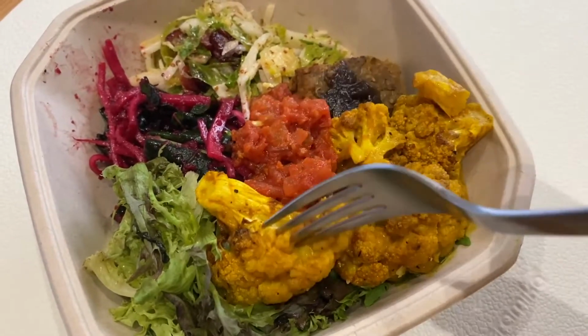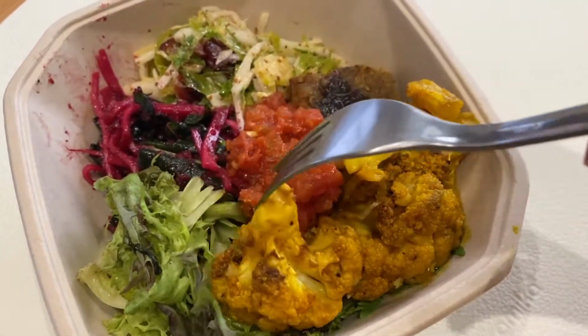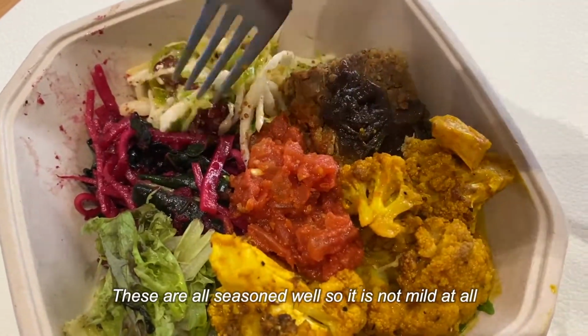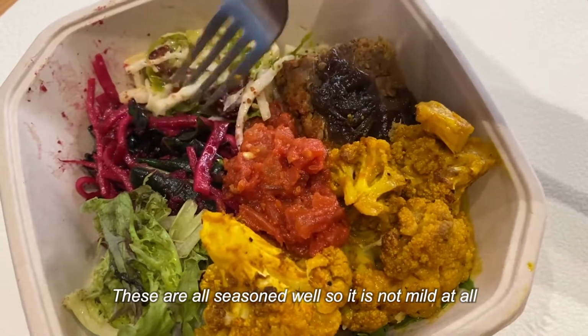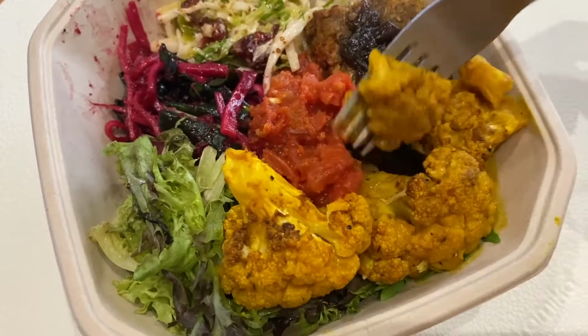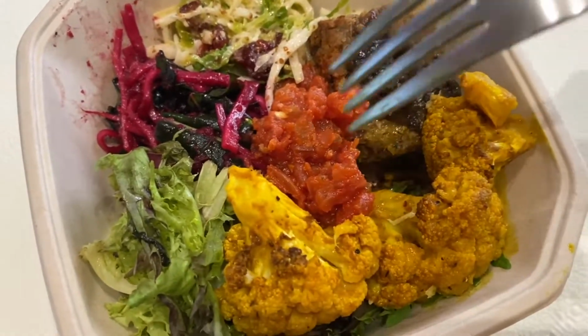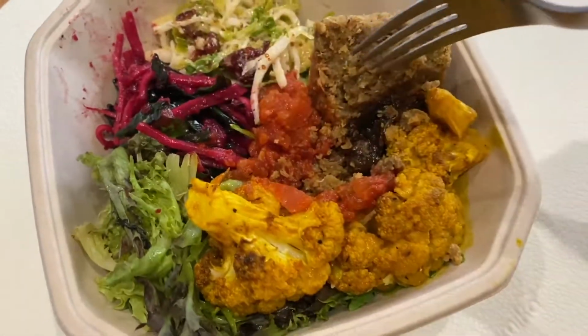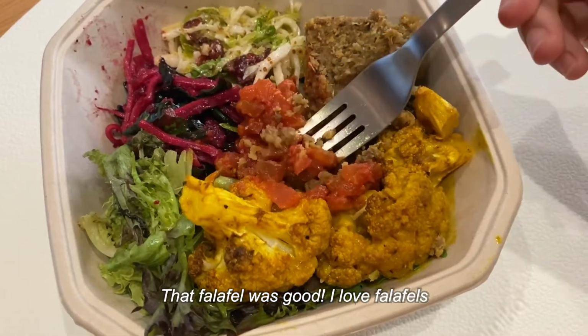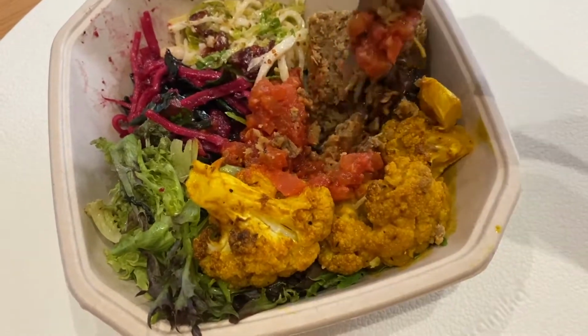Salsa, cumin cauliflower, and some salad, beetroot, and basil salad. Falafel. This falafel is so good.